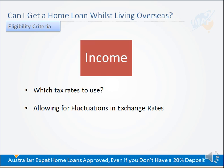So for example, if you're living in the United Kingdom, we would either be applying UK tax to your income and working out your income after that, or applying Australian tax to your income. For the UK, the tax rates are rather similar really, but for someone living in Dubai, for example, the tax rate is obviously 0 there, and therefore which tax rate you would apply would make a big difference to your borrowing capacity.